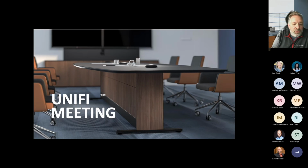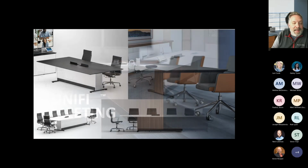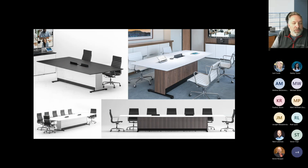So that leads me to our conference room tables. So the conference room tables, this is what I was talking about where we originally had partnered with Crestron. And we partnered with them because they were very interested in getting a table that worked really well with retractors. And that's something that is hard to do because the legs sometimes aren't big enough to hide all the wires and things of that nature. So this table over here can very easily hide all of your connections, all the wires.